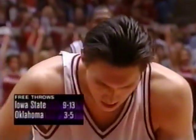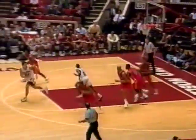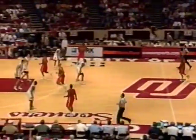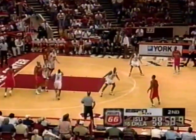Iowa State living at the line that first half, weren't they? I mentioned earlier they have made more free throws than their opponents have shot today, and 2 misses. Najera was still tied, and Iowa State with a chance to take the lead as the clock shows a minute to play.